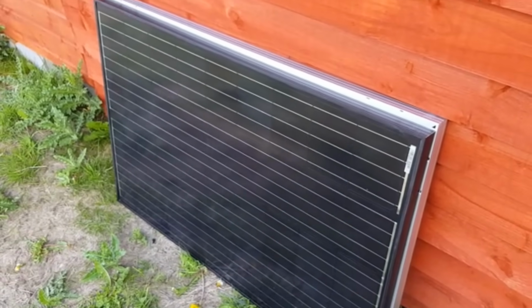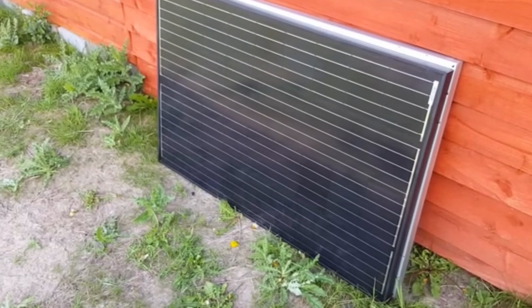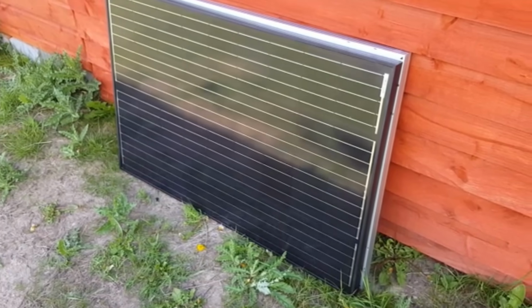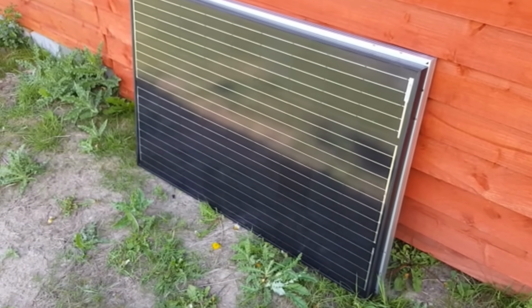So I'm just going to have a very quick drink. I've brought some coffee down with me, and have a little think and think again because I definitely don't want to do anything I shouldn't with the drill when I start drilling into these panels. So yeah, I'll let you know how I get on with that later.